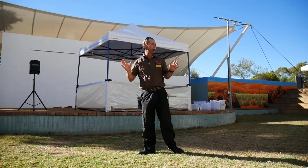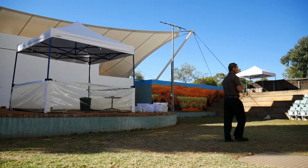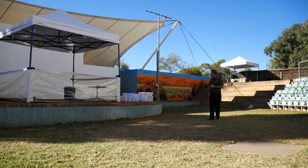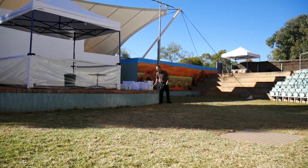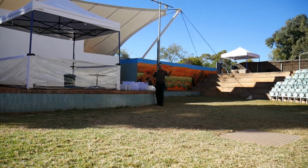So welcome to the Red Desert Reptiles Show. My name's Corey Wild, and I will be showing you some of our local reptiles that live out here. A lot of people come out here and they don't get to see anything because everything's hiding from all the tourists, or they're hiding from predators. So a lot of Aussies, did anyone drive out here? A few drivers? Yep.